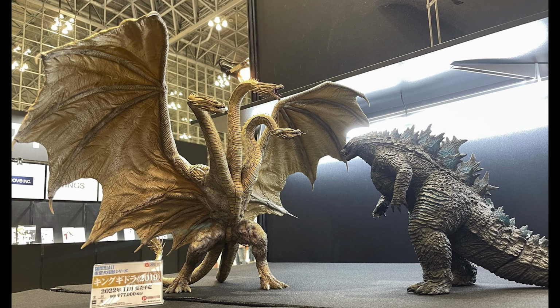Just to remind everyone, this is the Toho Daikaiju series, or large monster series, 25 centimeter King Ghidorah. I believe he's standing 38 centimeters tall, but it'll be in the 25 centimeter line, because King Ghidorah is bigger than Godzilla, as we can see in this photo. They want to keep the scales correct.